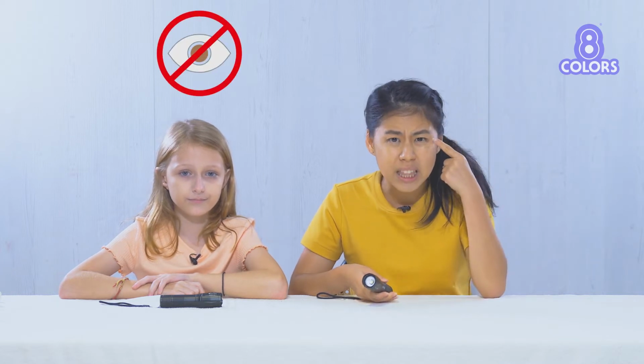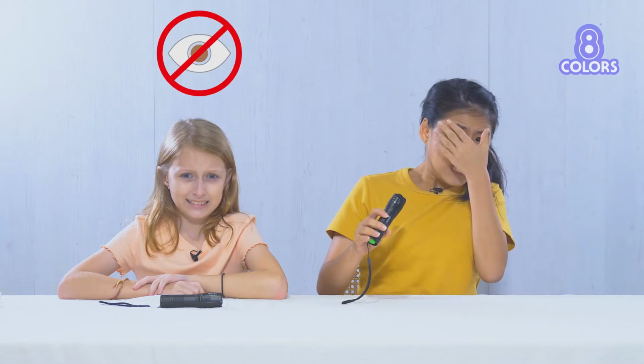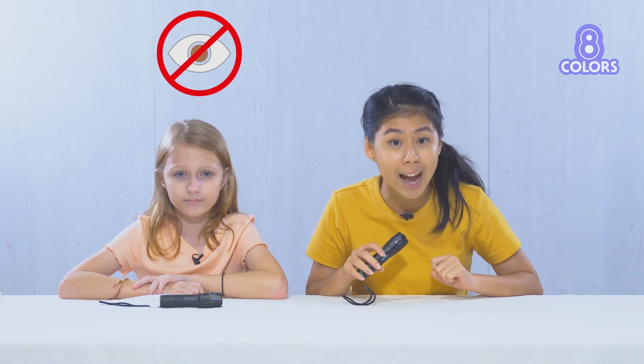Now, before we start playing with the torch, there are some safety rules we need to learn. A torch is a very useful tool that is used by policemen and firefighters all the time. But we must always follow the rules. The first rule is that we never point the light directly into someone's eye. The light can be very bright and sometimes it can hurt your eyes if you look directly into it. So never point it at someone's eyes.